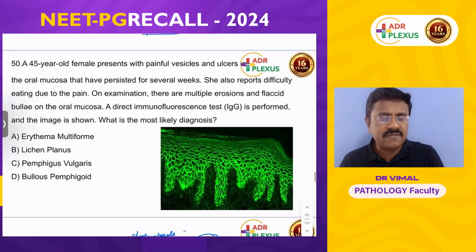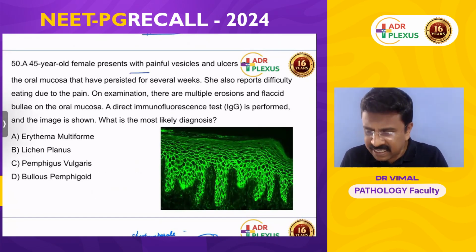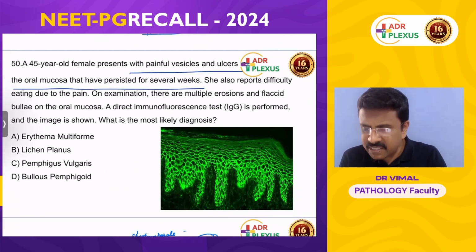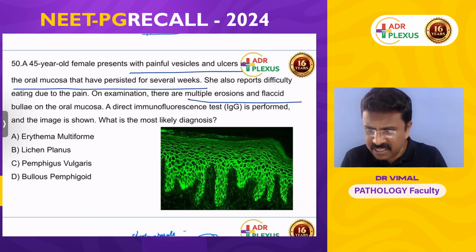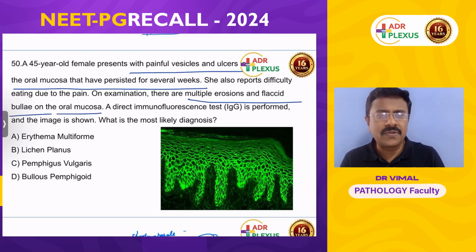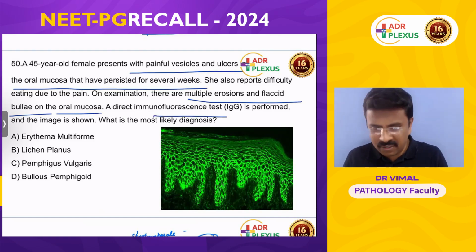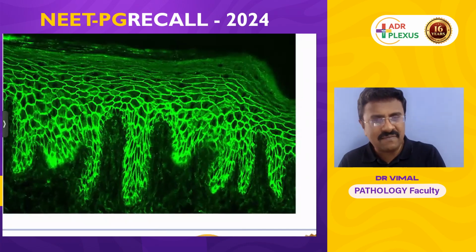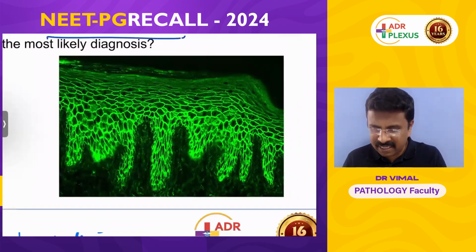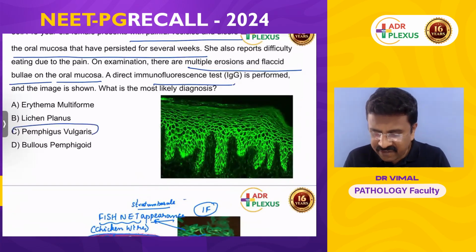Moving to the 50th question. A 45-year-old female presented with painful vesicles and ulcers in the oral mucosa that persisted for several weeks. She also had multiple erosions and a flaccid bulla on the oral mucosa. The typical IgG immunofluorescence image, with this typical fishnet pattern, was given. And we know this typical fishnet pattern is characteristic of Pemphigus vulgaris.